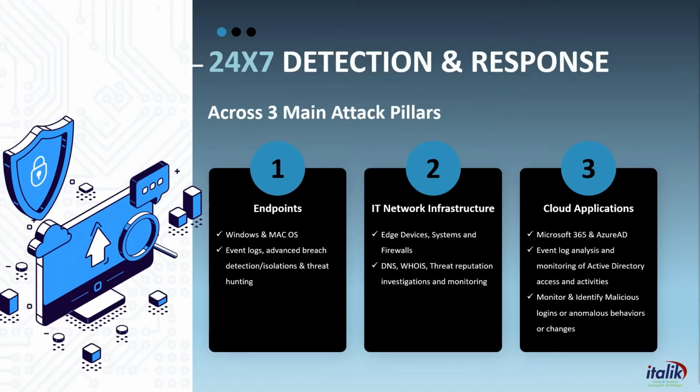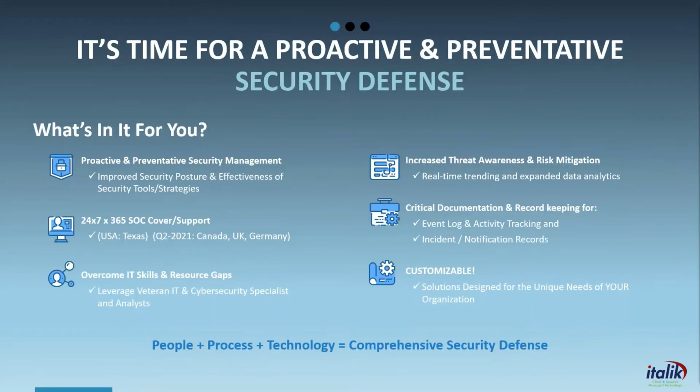As you'll see in a moment when I show you the actual platform, the SOC covers endpoints, your IT network infrastructure, and the cloud applications that can help your business operate efficiently. So it covers all of these areas. The proactive and preventative solution gives your business real-time coverage. It also gives you reporting and tracking data that can help you with compliance regulations. And it's also customizable to your business. As a matter of fact, let me see if I can bring up the platform and give you an idea of its power to protect.